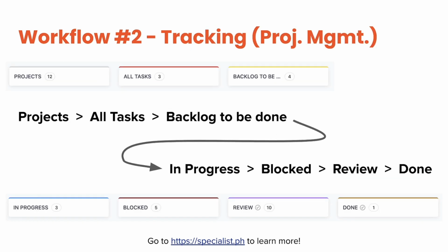All right, so we're moving into workflow number 2, which is the tracking side. So we have to track that workflow and understand where everything is at. And the way that we do that is we use a project management tool. And I like the column visual of a project. So that's what I've adopted and used here. So we have projects, we have all tasks, we have a backlog to be done, we have in progress, we have a blocked column, a review column, and a done column.